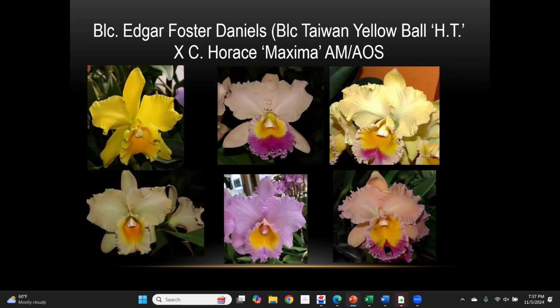What size pot? A 6.5-inch pot. So we got flowers as big as the pot, 3 of them on a 12-inch parent. And that plant, that division itself, 3 months earlier, I saw 3 pseudobulbs growing off the side of the pot.